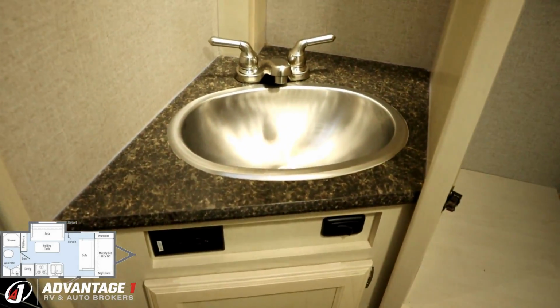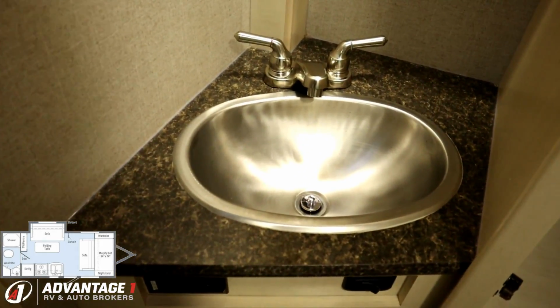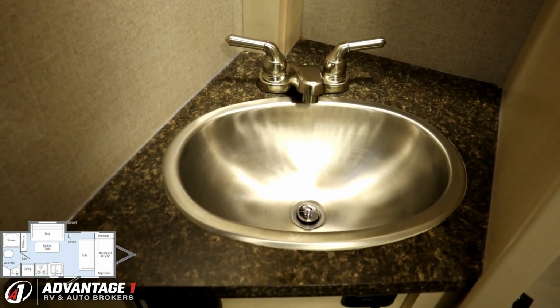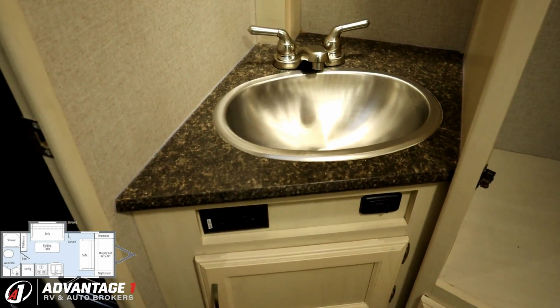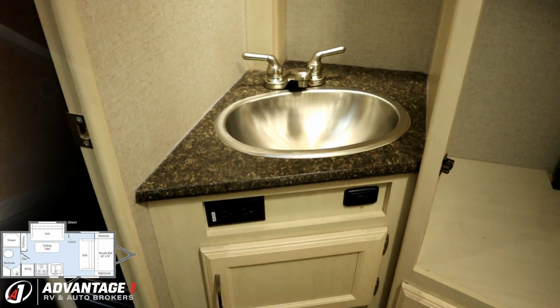And this is a deceptively big countertop. It's easy to miss, but those corners back there, even behind the faucet, are a perfect place to have a toothbrush holder so you don't have to go digging through everything every time you need anything.